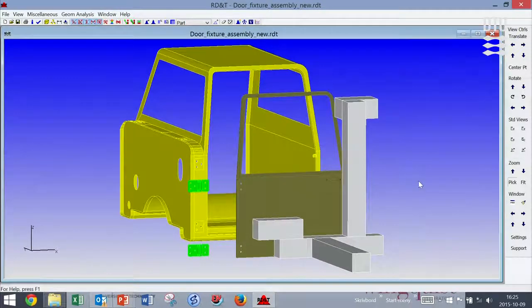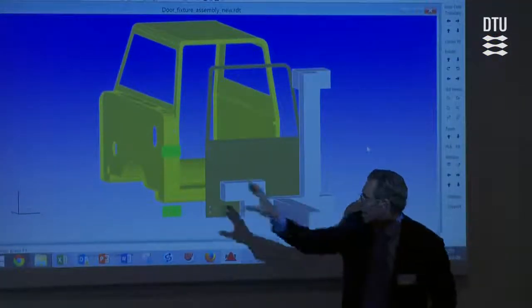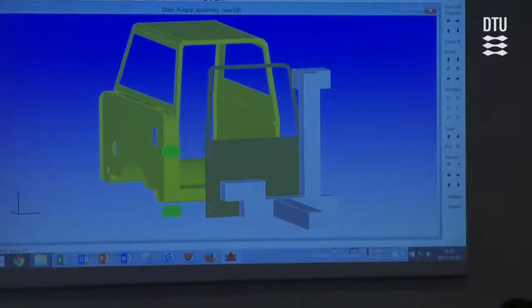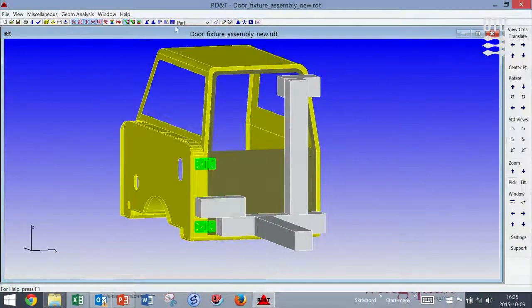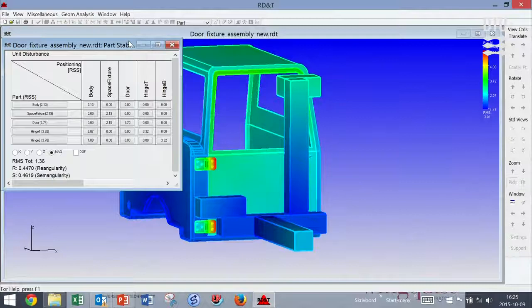So we take another concept. We introduce a fixture. In this concept, I put the door to the fixture, I put the fixture to the body, and I put the hinges on. So we do the same thing again. Now we see at least we have a fairly good situation here. The amplification of variation is lower. I get some problems with the hinges maybe, I don't know if it's important. I see that the matrix here is not totally diagonal, but nearly. So it's not so coupled.